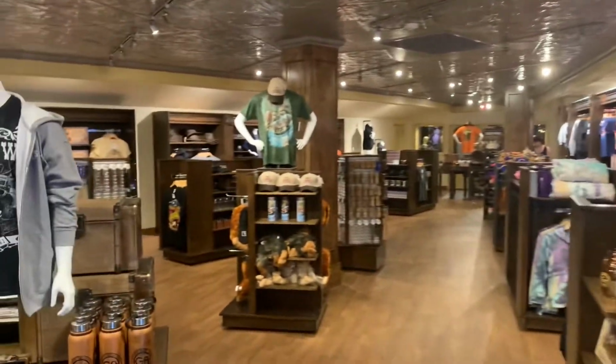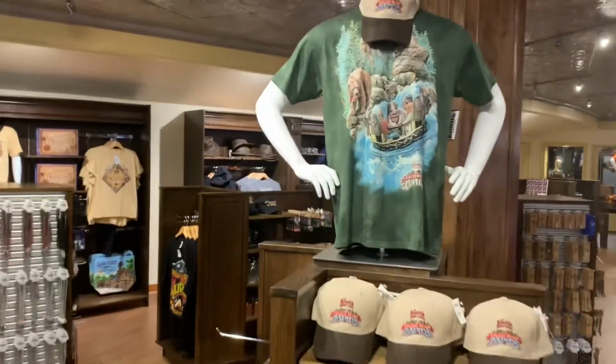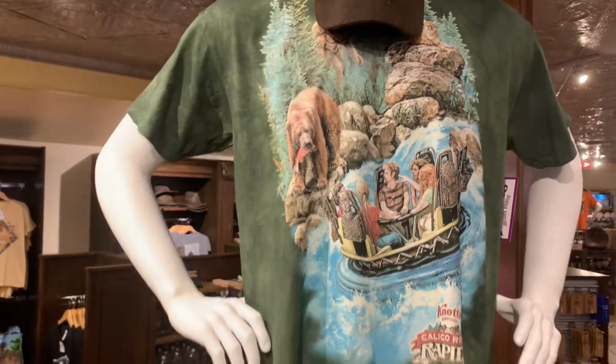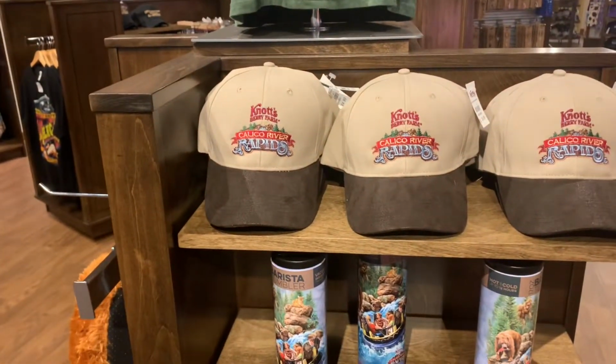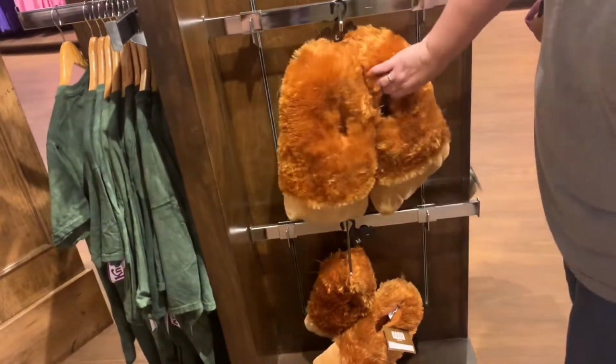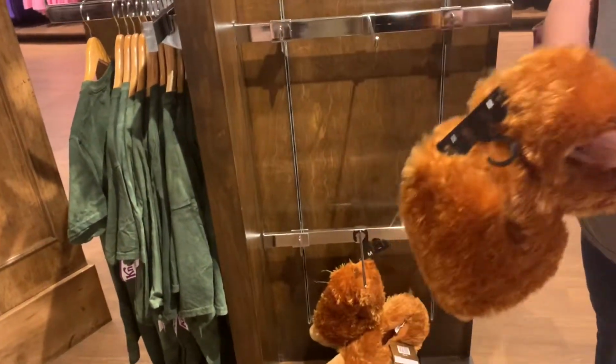And if you like Bigfoot Rapids too, there's Bigfoot and our favorite bear, Calico Rapids. It's called Calico Rapids now. But Bigfoot still makes an appearance in it. And you can actually buy Bigfoot slippers, Julie. Oh, that's too funny. Look at those. Bigfoot slippers. That's great. Size large. I love those. Because Bigfoot's got a big foot.